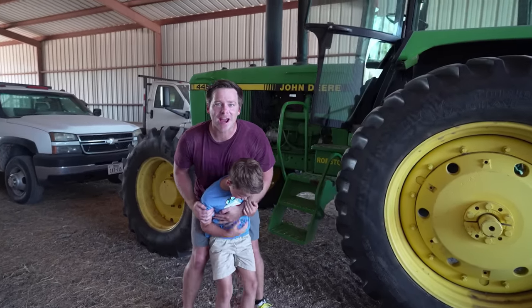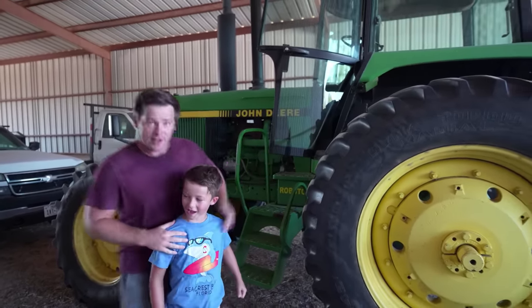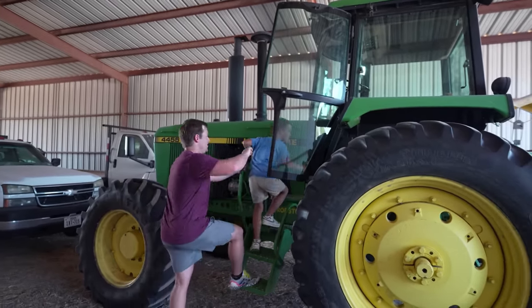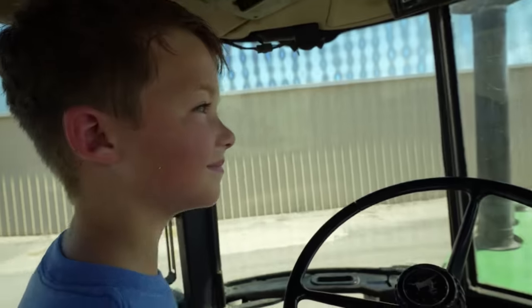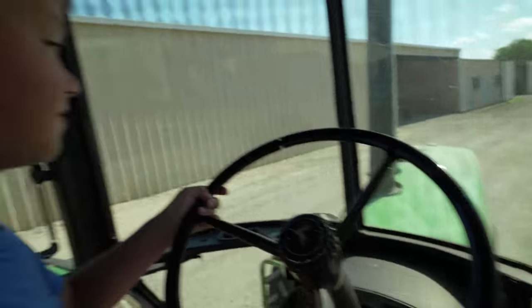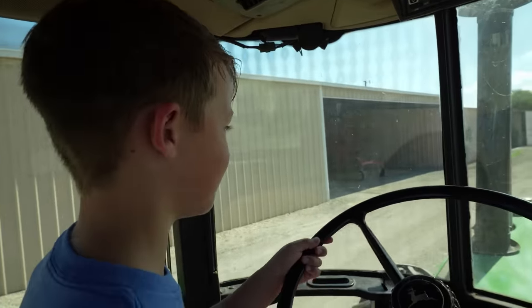Hudson, this is the big tractor we're gonna use to tether up our hay so it can dry, okay? Yeah. You first, go ahead. I'm gonna have him drive so I can take a nap. Ready to go to the hay fields? Yeah. All right, let's do it. We're gonna take the big tractor out there to tether some hay, all right? All right, you help me drive, all right? We got this. We both got this.